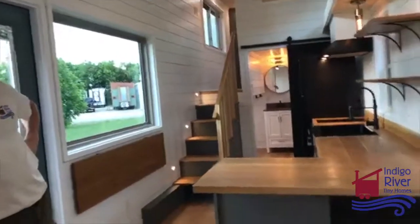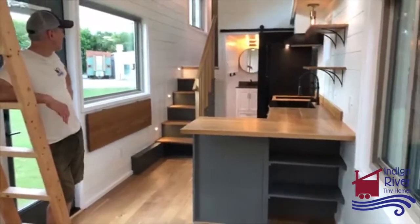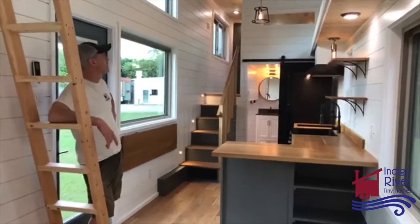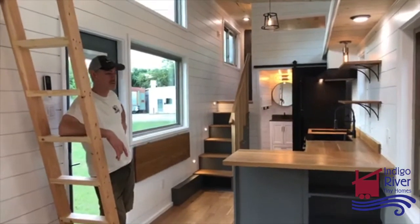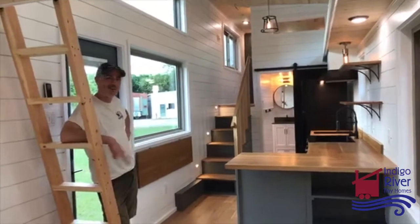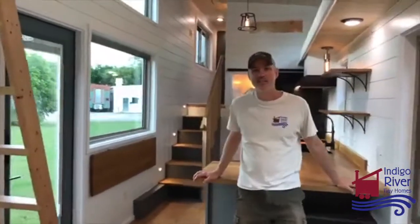Is that everything? Do we already go over everything? I think so. I love the way this house turned out. I think it's beautiful. It's more beautiful in person. Too bad we can't have an open house. Oh well, we'll be having some open houses as soon as we can.